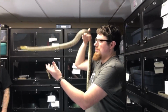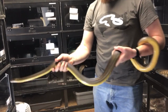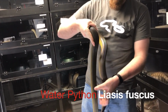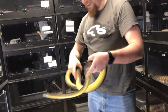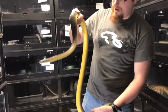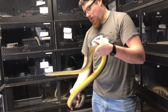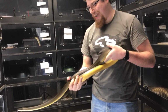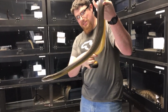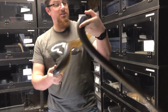So, yeah. Cool. All right, so Liasis again. This is a water python. You can tell by her very, very bright belly. She's also not a fan of me, and of anything for that matter. So we're just going to try to keep her moving. We are trying to breed them this year. Don't know why I'm doing these things. I don't know why I want to make more of animals that hate me, but whatever. A very cool species. Again, a very different species. Kind of a take-no-shit species.